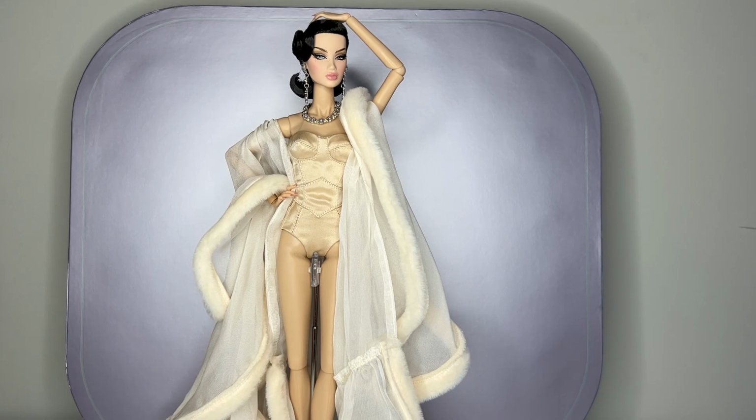Okay, so here's another look, and technically this one's cheating. Don't be mad at me, but this robe. If you watched my review of Natalia Fatale Bombshell Beach, or even my collection reviews, I have had Natalia wearing this robe basically since I got it. And funny story, originally when I bought it, I thought it was white and I was getting it for a Rainbow High doll, but it came in this cream color, and I didn't know what to do with it.